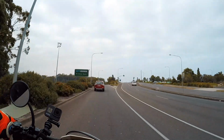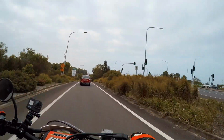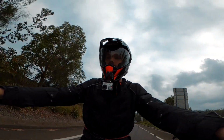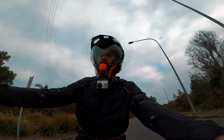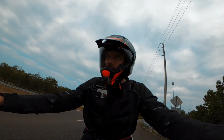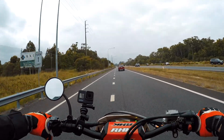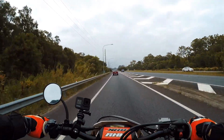We're about to go on the highway now. Yeah, we'll see what it's like. It's actually relatively windy today, so hopefully it's not too bad. We've got full knobby tyres on. They're just Dunlop MX-52s, I believe. So full knobbies, and there we go.